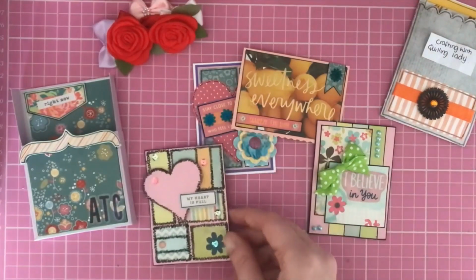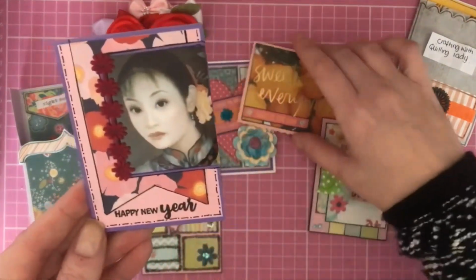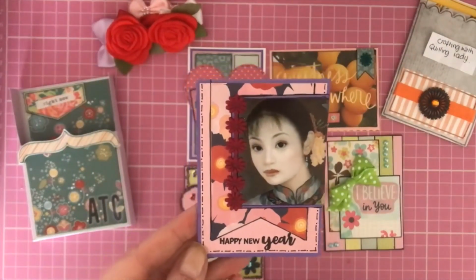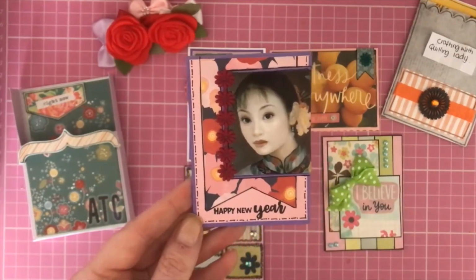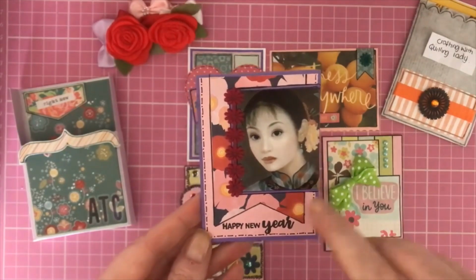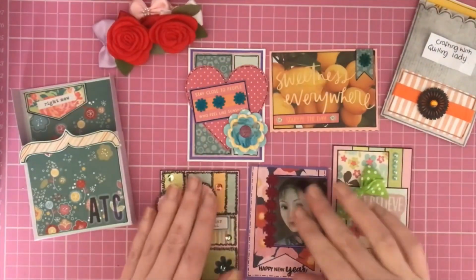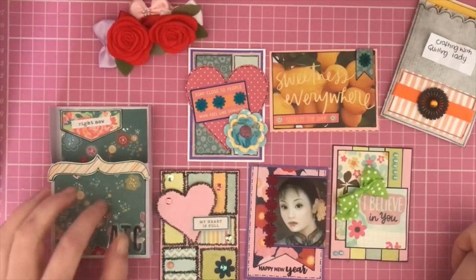And then the final one is I've sort of done a Japanese type themed Happy New Year ATC. I had this image in my box for absolutely ages and thought it worked perfectly with this piece of patterned flower paper in the background, and just stamped the message Happy New Year and added the beautiful image of the little geisha girl. So this is my project for Hilary, Pink Bubble Cards, for her theme of S for scraps.